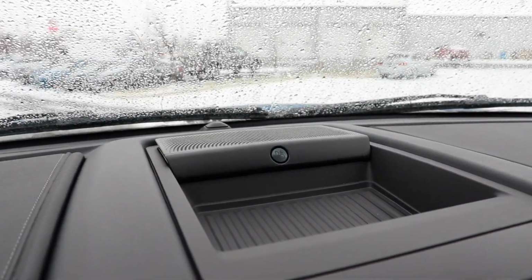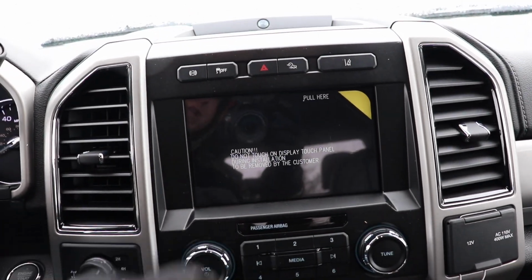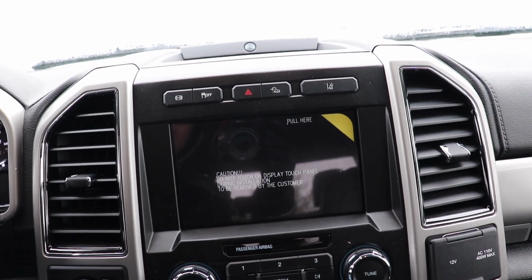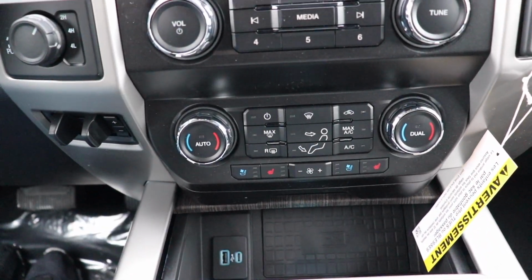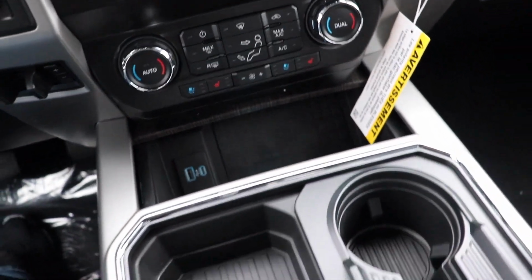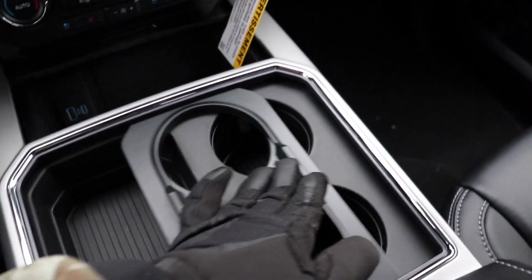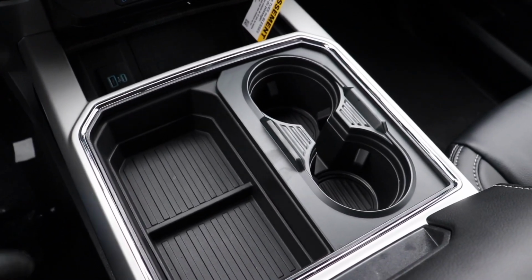B&O audio right there. This unfortunately is the, I think it's 8-inch touchscreen display. I like my 12-inch just a little bit more. Again, dual zone climate control with ventilated and heated driver and passenger seats. This one also has a wireless charging pad. I do like my configurable center console, but I love that the Super Duties give you the option to have more cup holders. Just kind of a weird thing I particularly like.